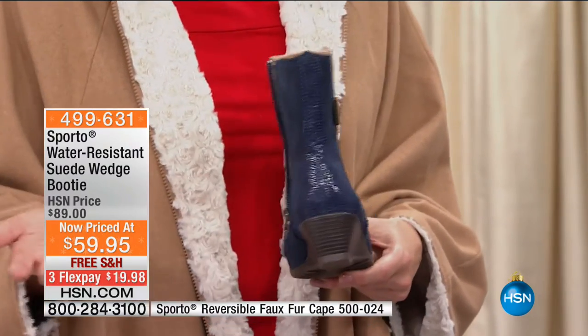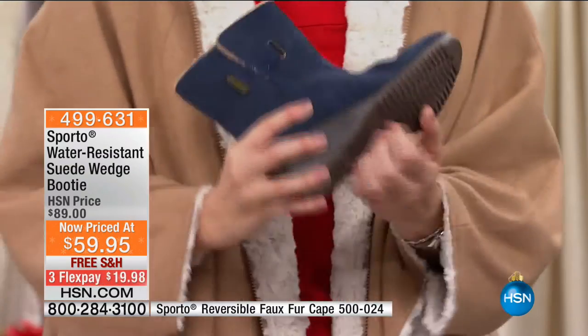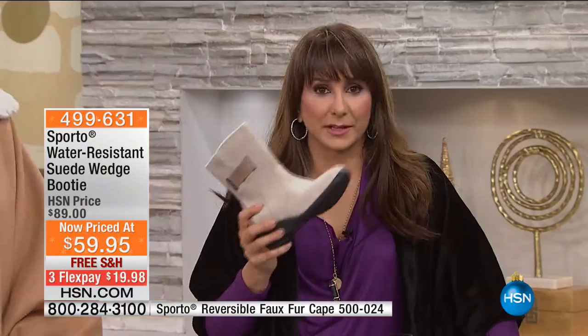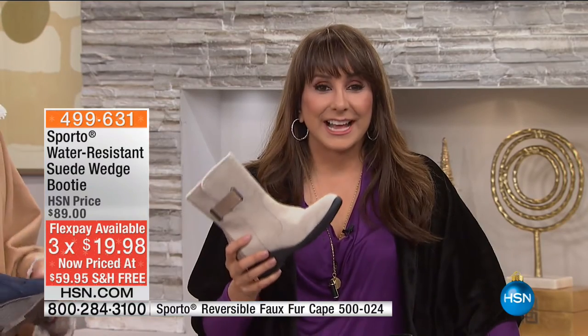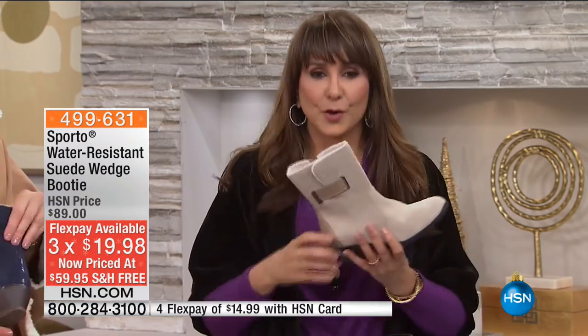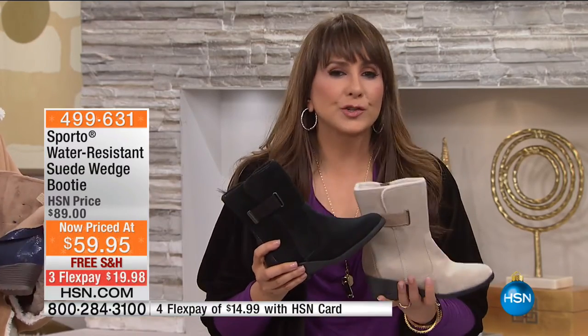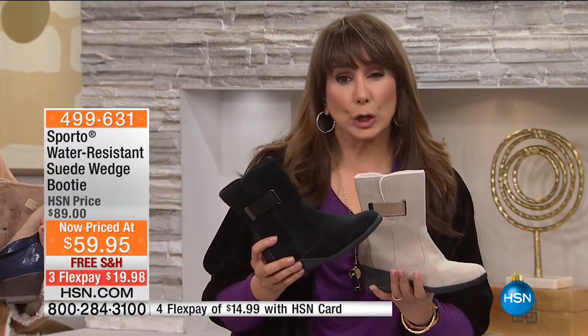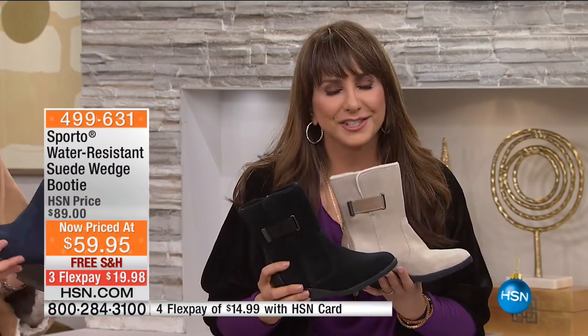We know you have a real life, that you're gonna wear your boots outside. You're gonna go to the grocery store. Mother Nature plays tricks. They're $59, right? For genuine suede. And you can split your payments up. You're wearing them immediately. In the fall, they're not gonna be so wintry that you'll feel like it's a little early. Instead, this is a fashion accompaniment to whatever it is you decide to wear.